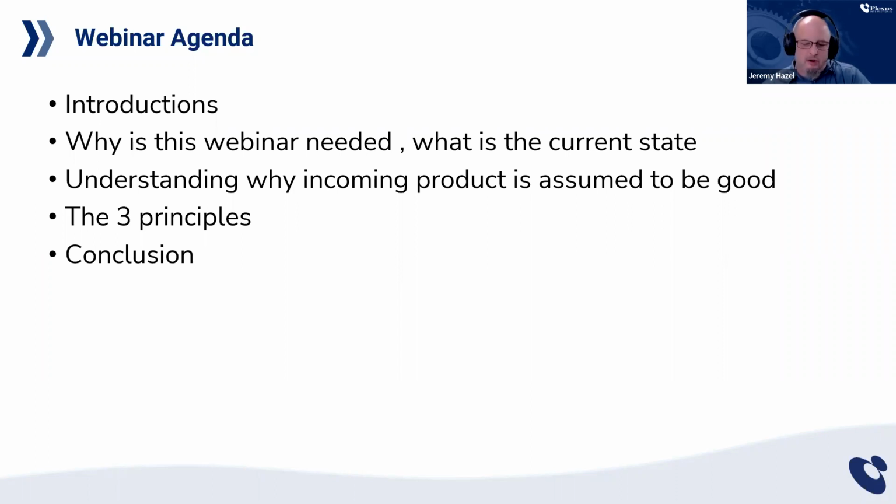So that's really the third bullet here. I want to connect in the handbook with why it was written that the incoming product is assumed to be good, because that is one of the most frequently asked things we get as instructors. How can you assume everything is good when the reality speaks to something different?